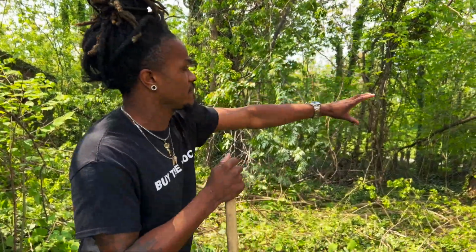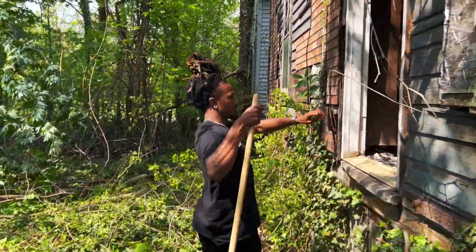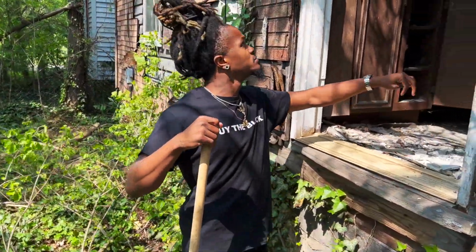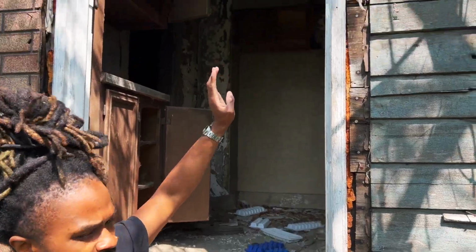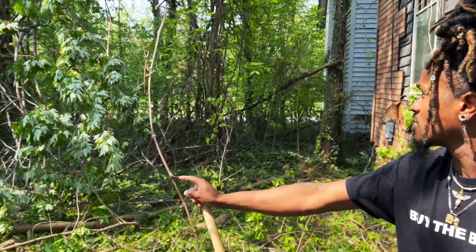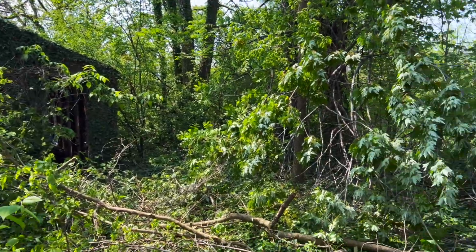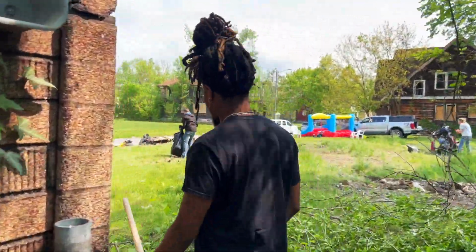But all this was like filled. You couldn't even get in the house right here. So now we about to board this up. We got to board this up right here. And then we thinking about putting bottom block on the boards or whatever. I got a garage right there. And then let's see. Well, we just going to keep rolling straight through.